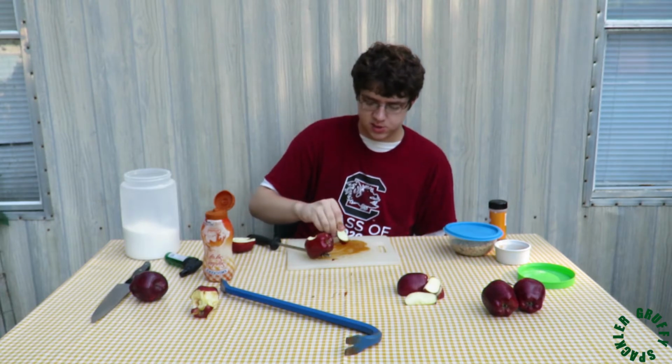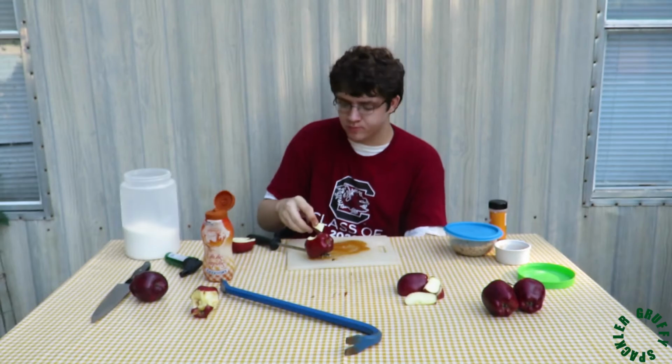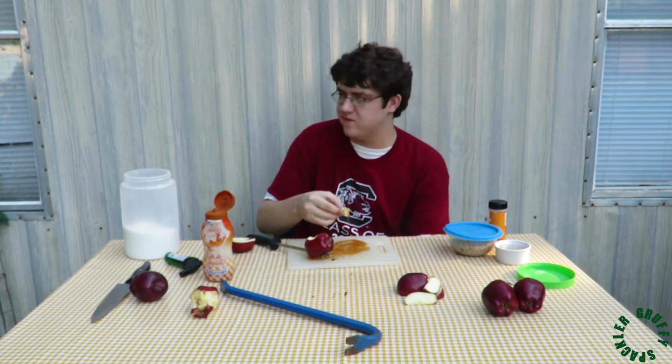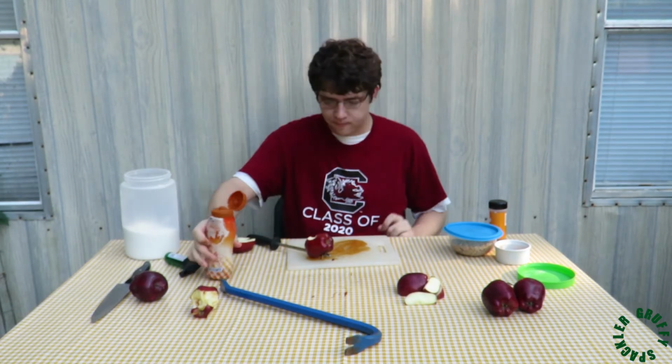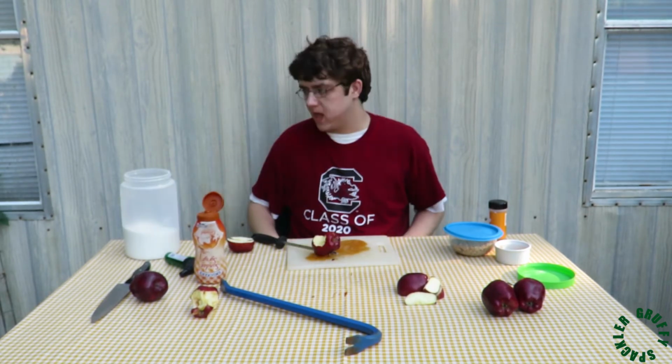Oh wait, now we can have apple dippers. New from McDonald's. I mean, old from McDonald's. It's actually really good. I've actually never done this before. I never got to try the apple dippers when they were available. And that, kids, is how you become diabetic.